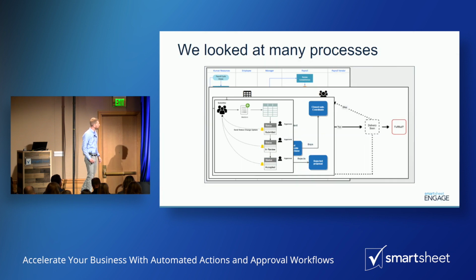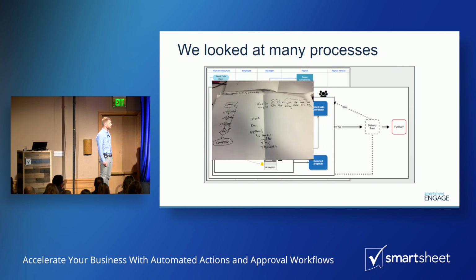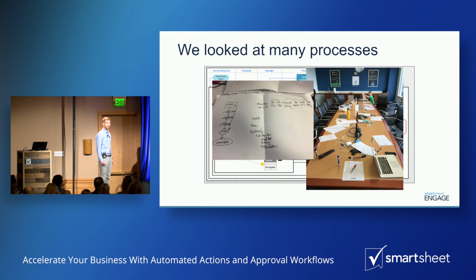So our journey was one of a lot of research to get here. I have all kinds of diagrams of processes that look like this. And some of them are hand-drawn. And the way we collected these processes and this information about different work processes was in a variety of ways. We did internal focus groups with our employees that work directly with all of you on your processes. We also visited customers.